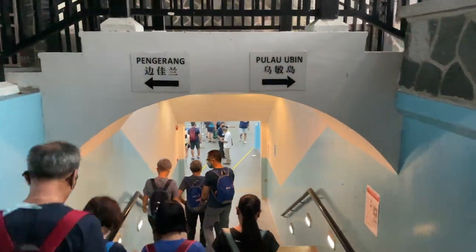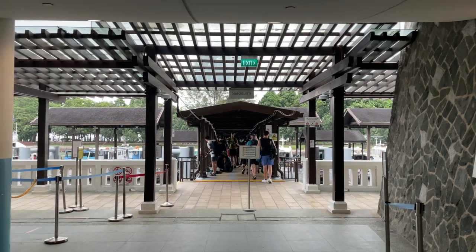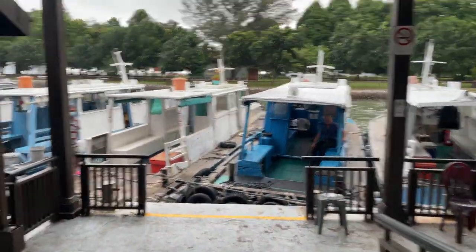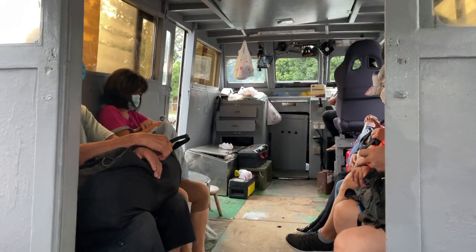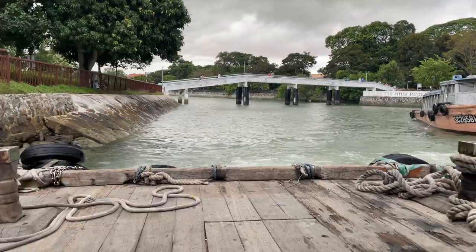Pulau Ubin, it's actually very easy. You go to the jetty and then you board the bumboat. Usually they wait until there are 12 people to start, and you have to pay $4 to go to the other side, so a round trip would be $8. Make sure that you have cash because they only accept cash, and the ride is just wow.